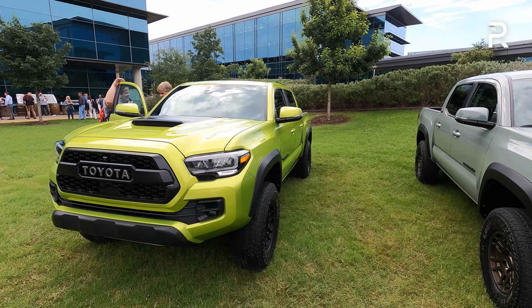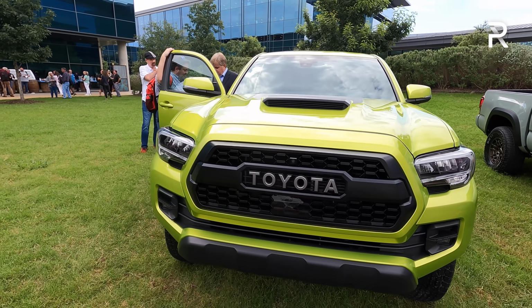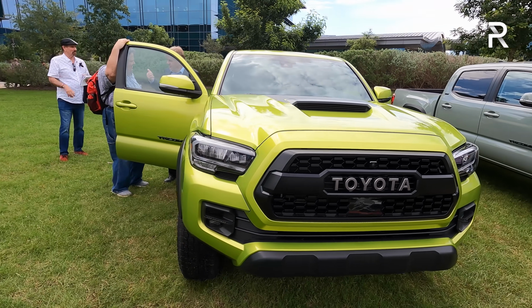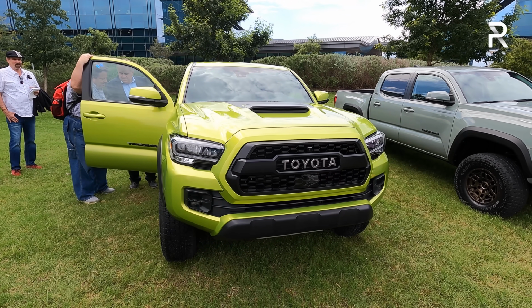Let's start, of course, with the TRD Pro. As you can see, this green color stands out in a very outlandish way. I actually kind of like the green. I didn't like the color in pictures when I first saw it. In person, however, it really gives this truck a unique look to it.